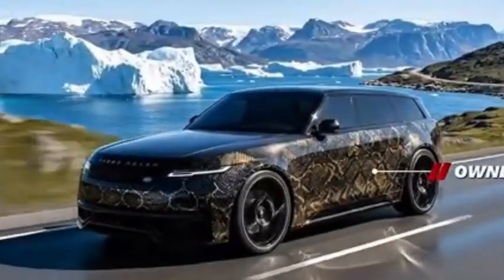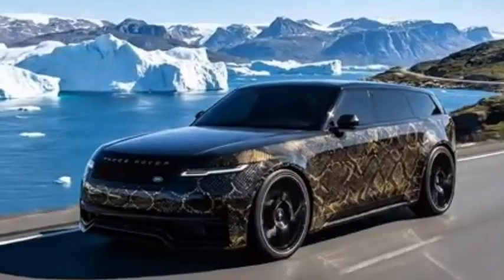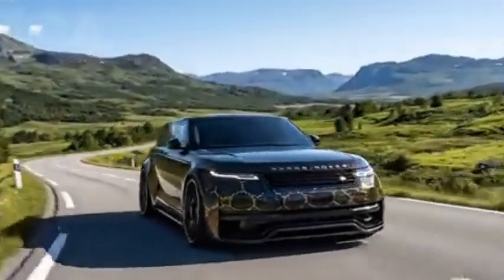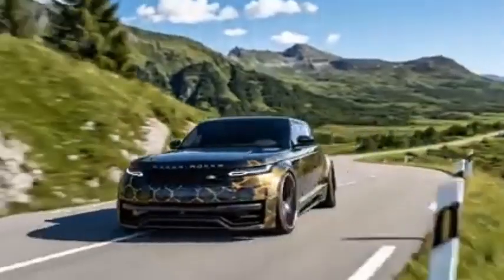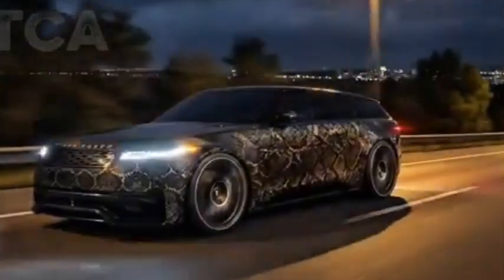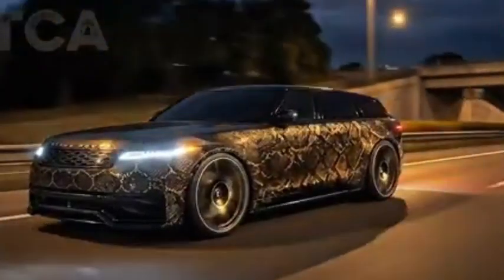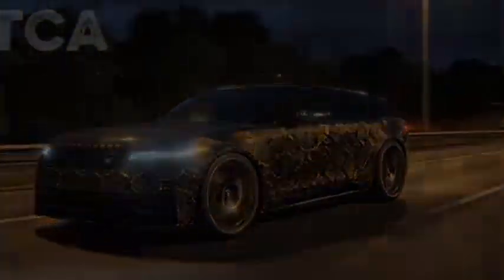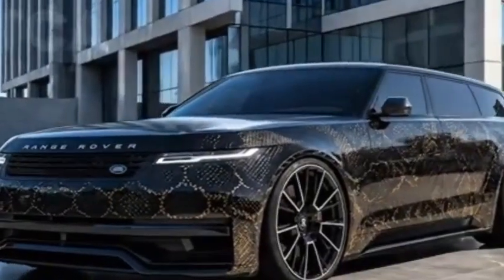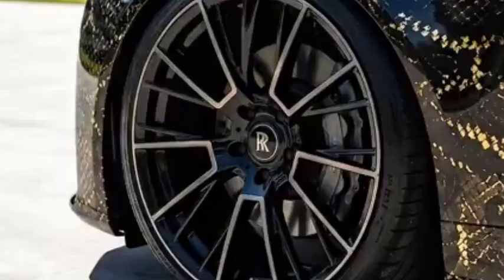Let's talk ownership, because this is the part most reveal videos skip. Running an electric Range Rover means budgeting for a home charger if you don't already have one. And public fast charging on longer trips costs noticeably more per mile than plugging in overnight at home. Insurance on a brand new luxury EV platform tends to run high early on, mainly because repair networks and parts pricing haven't matured yet. Tires on a staggered 22-inch setup wear faster and cost more to replace than most direct rivals.